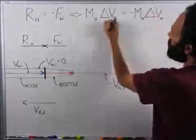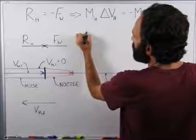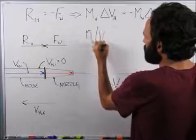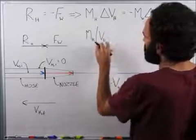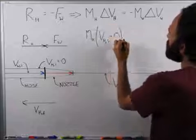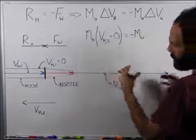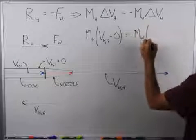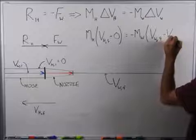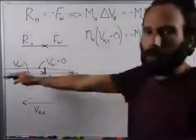So what we have here is the equation I wrote out before, and we can expand because delta V, your change in velocity, is your final velocity minus your initial velocity. So m hose, the mass of the hose, times VHF minus 0, because the initial velocity of the hose is 0, is equal to negative MW, the mass of the water coming out of the hose, times VWF minus VWI, the final and initial velocity of the water.